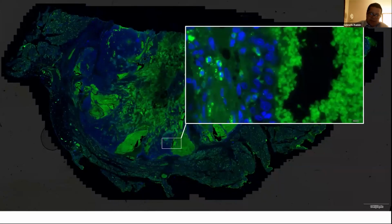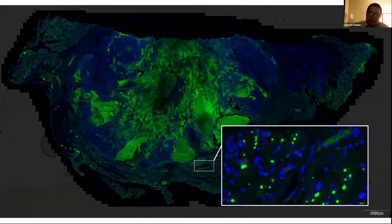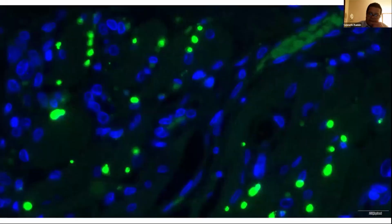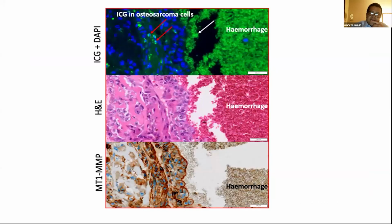So this sort of image took about 6 hours for the technician to produce. And you can see, for example, an osteosarcoma cell with intracellular ICG, but lots of accumulation of ICG in the necrotic hemorrhagic area, just in keeping with what's been described with the EPR effect. And so now we have the H&E, we've got a sarcoma marker, and it's interesting to hear about MMPs. They always come up, but the MT1 MMP is a very useful sarcoma marker on immunohistochemistry. And then we've got the slide scanner. And then if you just zoom in, you can put those images together of areas of interest.